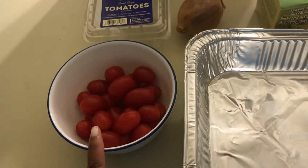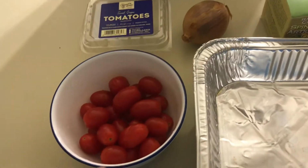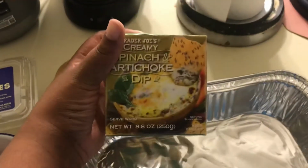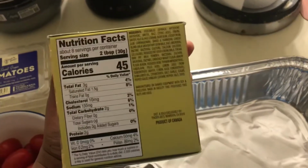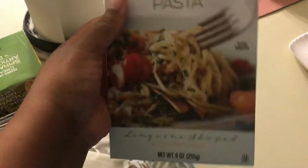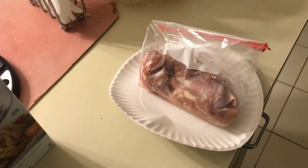Alright, so I'm gonna use 1 pint of grape tomatoes, cherry tomatoes, 1 onion, my favorite dip ever, the creamy spinach artichoke dip. I love this dip so much. So good. So that's going to be my base instead of the feta. And I'm using hearts of palm pasta. I already have videos of how I usually prepare that. And I'm also going to add some chicken just to add some more protein to it.